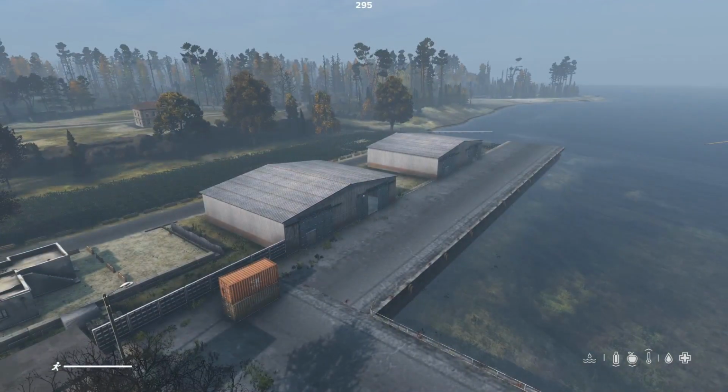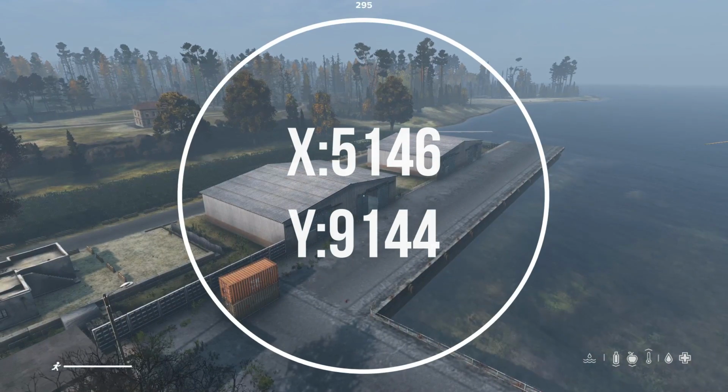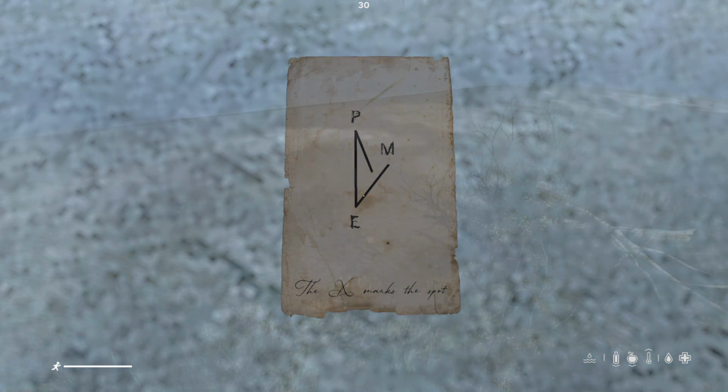Now, moving on, I'm gonna show you 2 notes. One of which is located here at Checkpoint Charlie. And that is this note, with lines and the letters P, E, M, and the X marks the spot. We haven't been able to solve this. I have no idea how to do it, but maybe one of you watching can solve it.